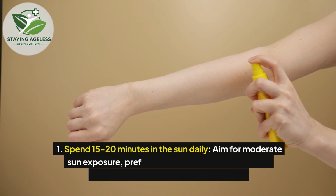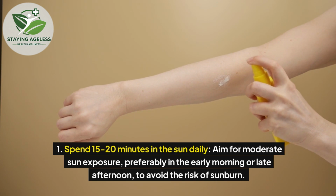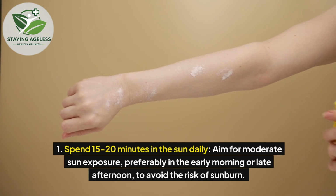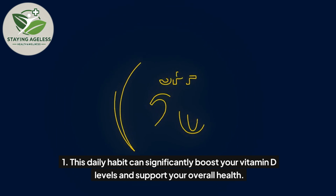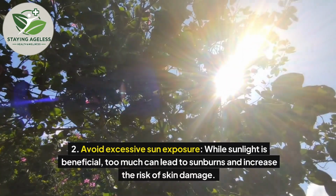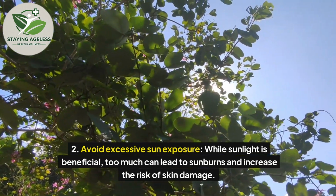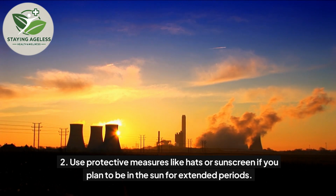1. Spend 15 to 20 minutes in the sun daily. Aim for moderate sun exposure, preferably in the early morning or late afternoon, to avoid the risk of sunburn. This daily habit can significantly boost your vitamin D levels and support your overall health. 2. Avoid excessive sun exposure. While sunlight is beneficial, too much can lead to sunburns and increase the risk of skin damage. Use protective measures like hats or sunscreen if you plan to be in the sun for extended periods.